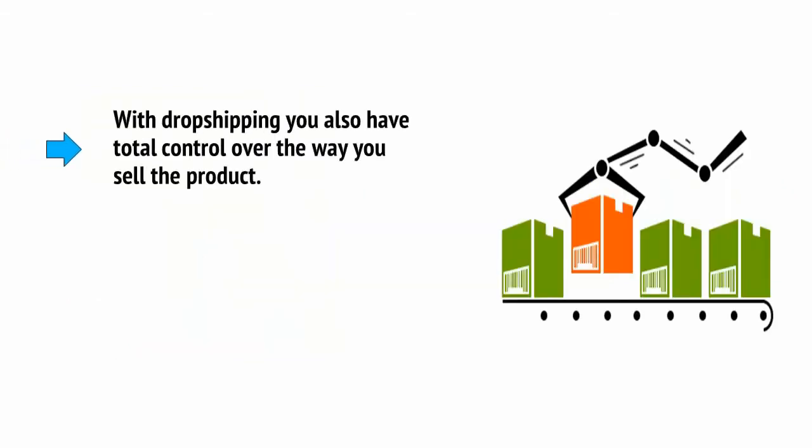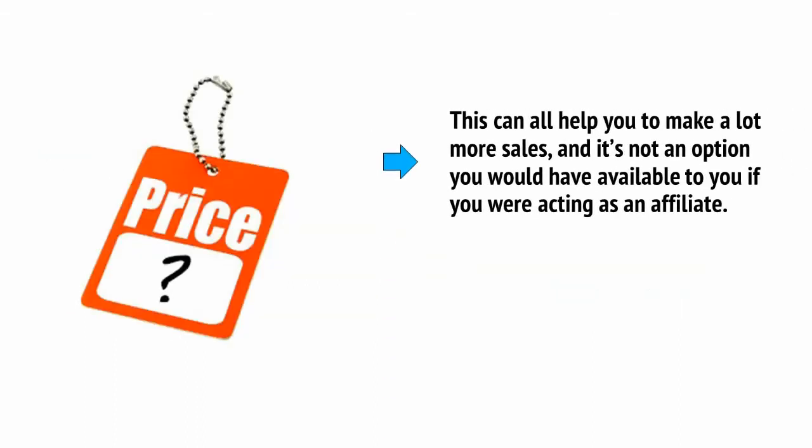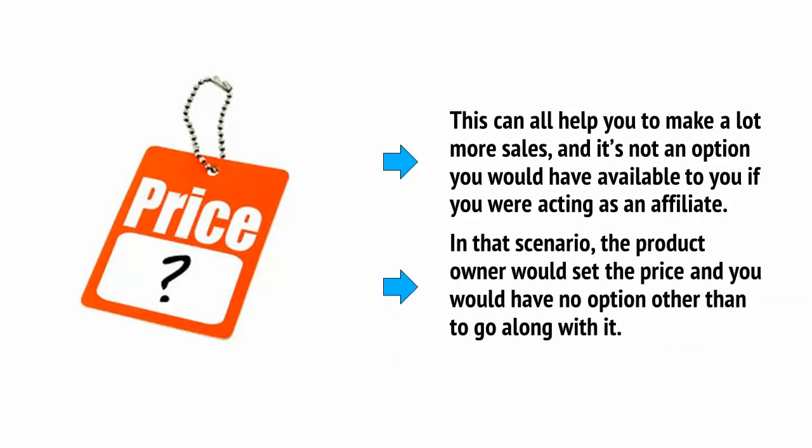With dropshipping, you also have total control over the way you sell the product. This means it's up to you if you want to introduce a time limited discount or if you want to bundle multiple items together in order to offer special deals, etc. This can all help you to make a lot more sales, and it's not an option you would have available to you if you were acting as an affiliate. In that scenario, the product owner would set the price and you would have no option other than to go along with it.